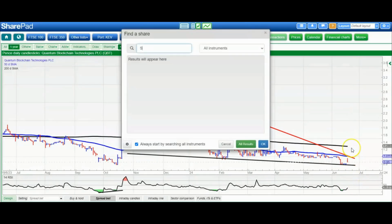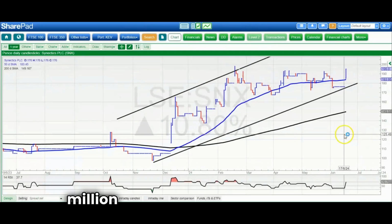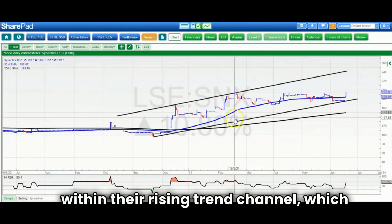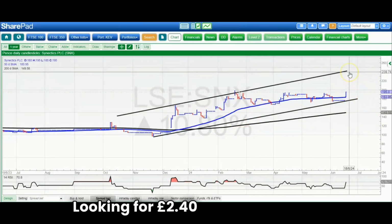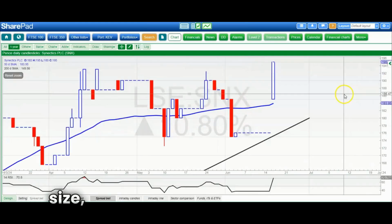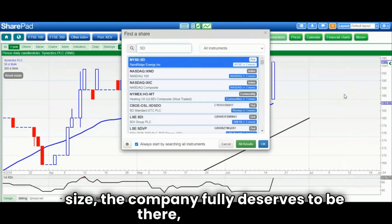Really need to see an end-of-day close back above February support there, 0.91. Great news today from Synectics with a $10 million contract that ensures that the shares remain within their rising trend channel, which we've looked at before. That's been in place since November, looking for £2.40 as soon as the end of next month, which I think with a contract that size, the company fully deserves to be there.